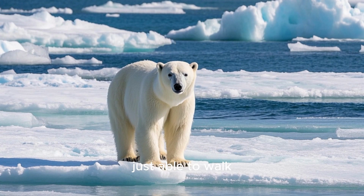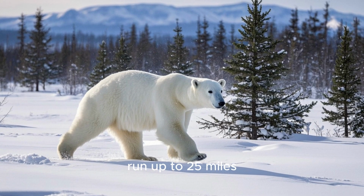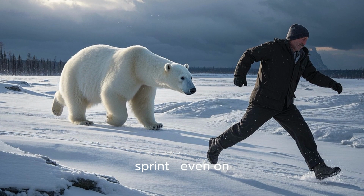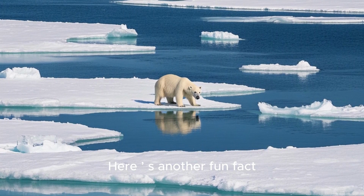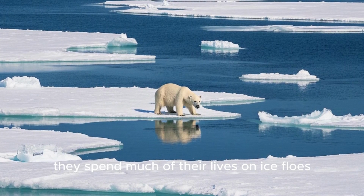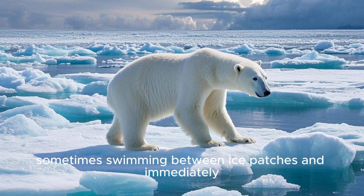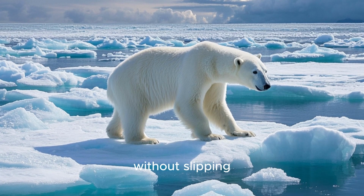Polar bears aren't just able to walk on ice, they're built to conquer it. In fact, they can run up to 25 miles per hour across snow and ice without losing their balance. That's faster than most humans can sprint, even on dry land. Here's another fun fact. Because polar bears rely so much on sea ice for hunting and traveling, they spend much of their lives on ice floes. Scientists have observed polar bears walking for hundreds of miles, sometimes swimming between ice patches and immediately climbing back onto frozen surfaces again, without slipping.